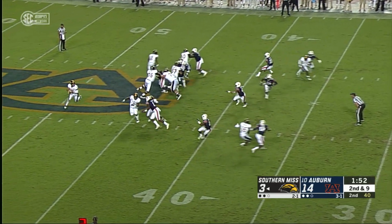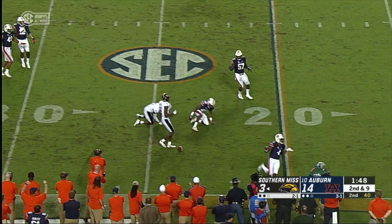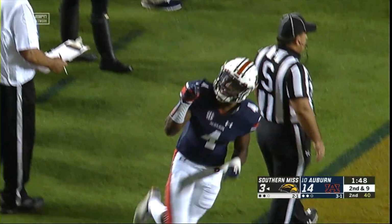Behind the quarterback, Abraham. Abraham rolling right. Throws it upfield. Pass knocked away, incomplete. Noah Igbinogheni came flying in there and knocked it away.